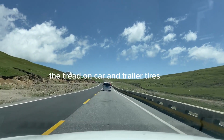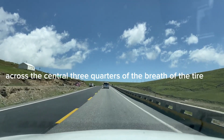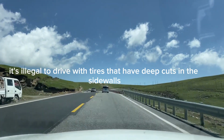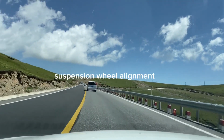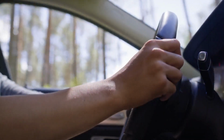The tread on car and trailer tires must be at least 1.6 millimeters deep across the central three quarters of the breadth of the tire and around the entire circumference. It's illegal to drive with tires that have deep cuts in the sidewalls. Uneven wear on the tires can be caused by faults in the braking system. Suspension and wheel alignment. If the wheels are imbalanced, they could cause the steering to vibrate.